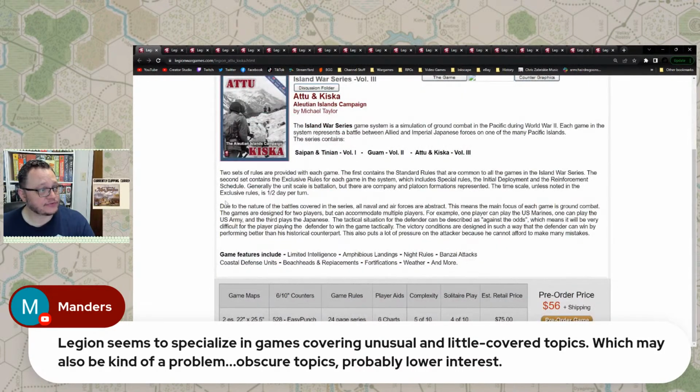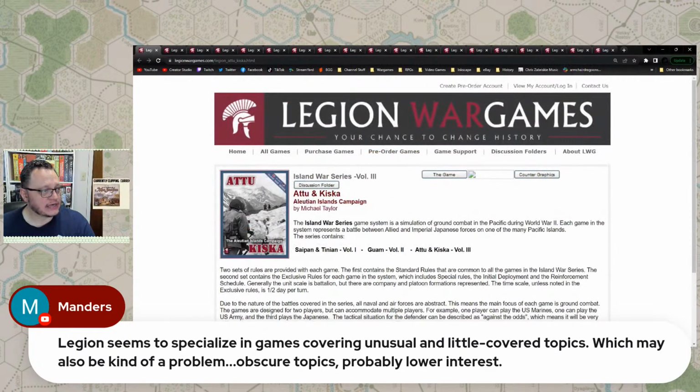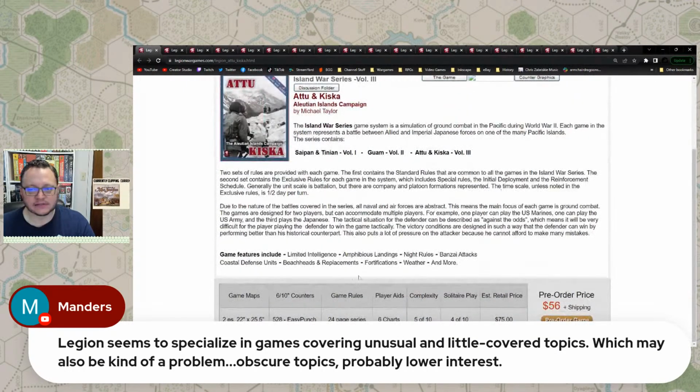Same deal with Volume 3 here, Attu and Kiska. These are Michael Taylor designs. Let's see if there isn't a sample map on here, but at least you got a little bit of a look at what it's supposed to look like based on the Saipan map. So two maps too, decent sized for pretty small islands.